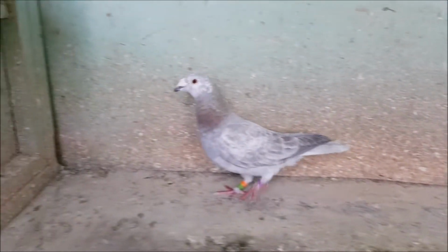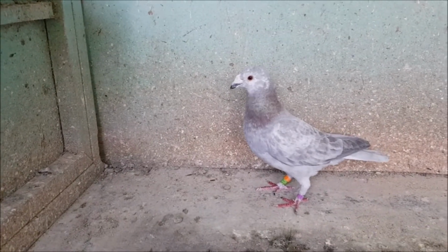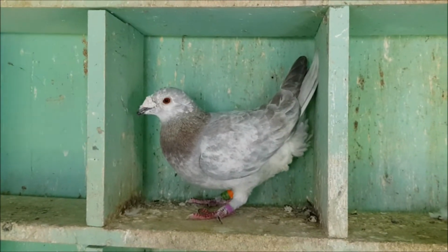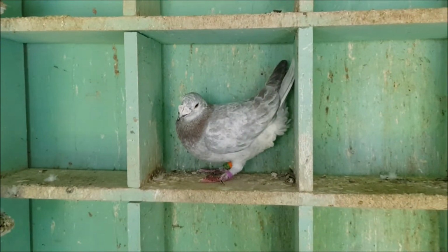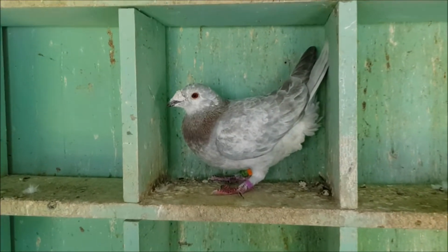This is one of the most unusual colour combinations I've ever seen in a racing pigeon. This bird is a heterozygous blue grizzle, who is also a homozygous recessive opal, and he also carries slate or smoky.